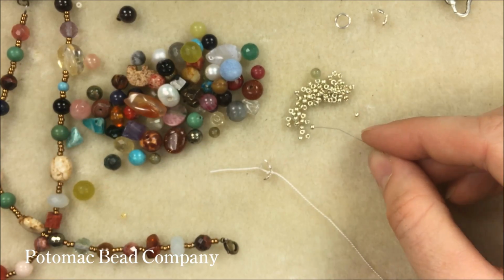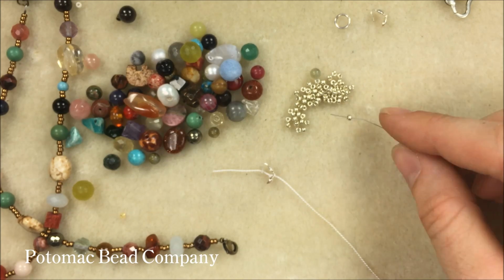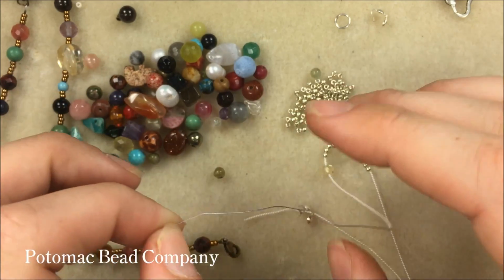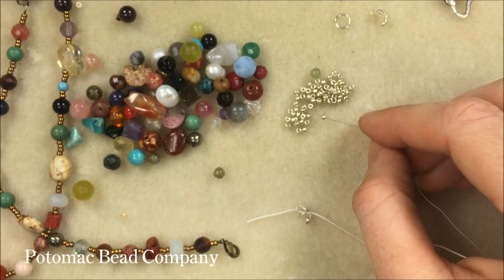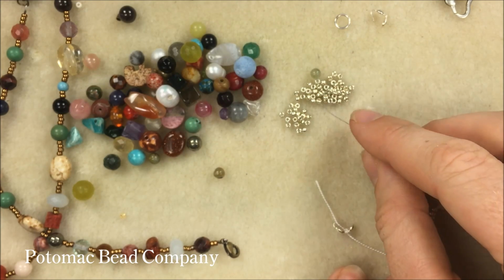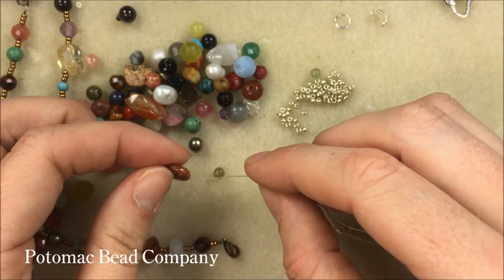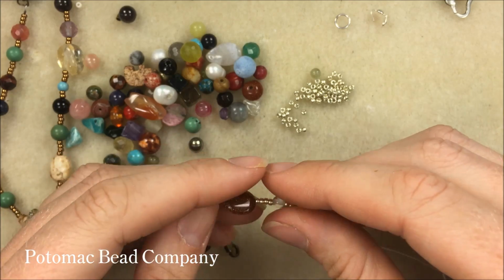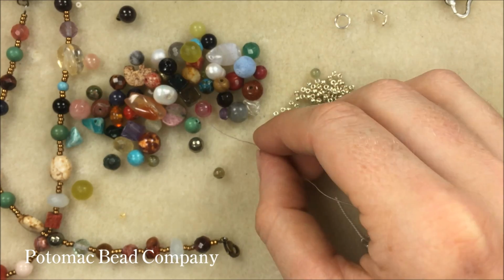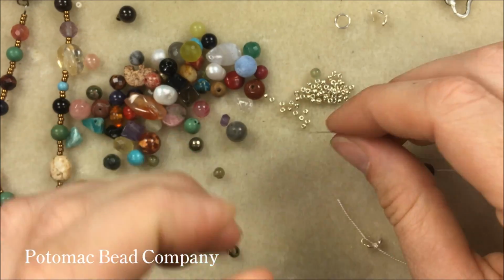So I'm just going to continue stringing, and even though I'm using this silk, I'm not going to knot at all. I'm just going to keep going, and I really am going to pick up beads at random. Again, if you're using a wire, you can put your clasp on, or you can use a bead stopper. And all I'm going to do is continue adding my beads, whether or not that is, again, 2, 3, or 4 seed beads at a time. And then pick up another bead and put it onto my silk.